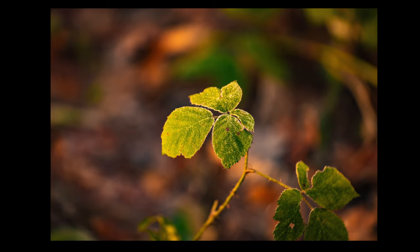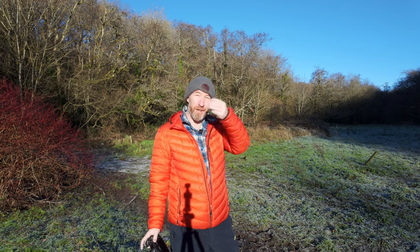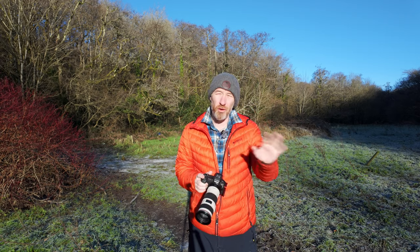Right, so now that I'm done with that and I'm out of the woodland, as you can see, I'm in the open area here and the sun is well and truly shining down on me. I've enjoyed it. I think it was quite interesting to do it. It's a totally different method within woodland.